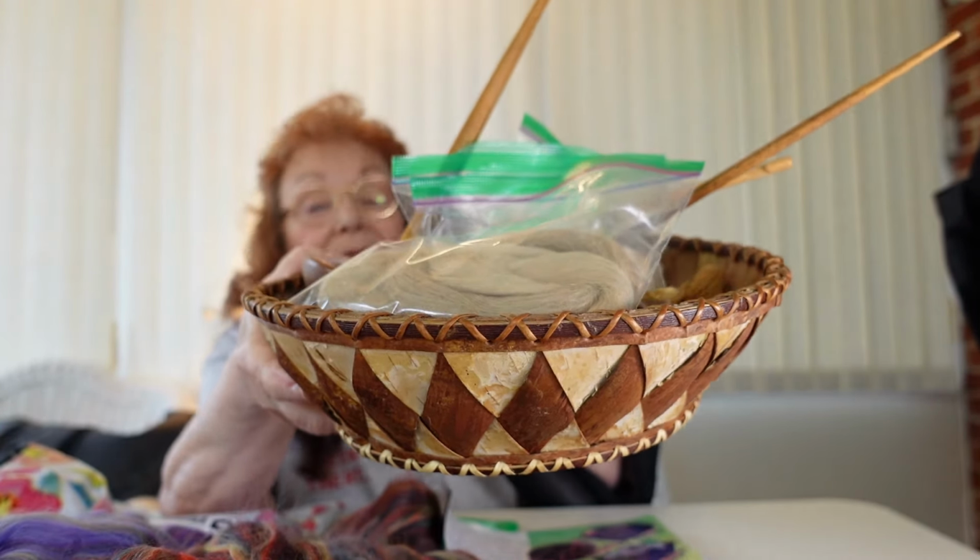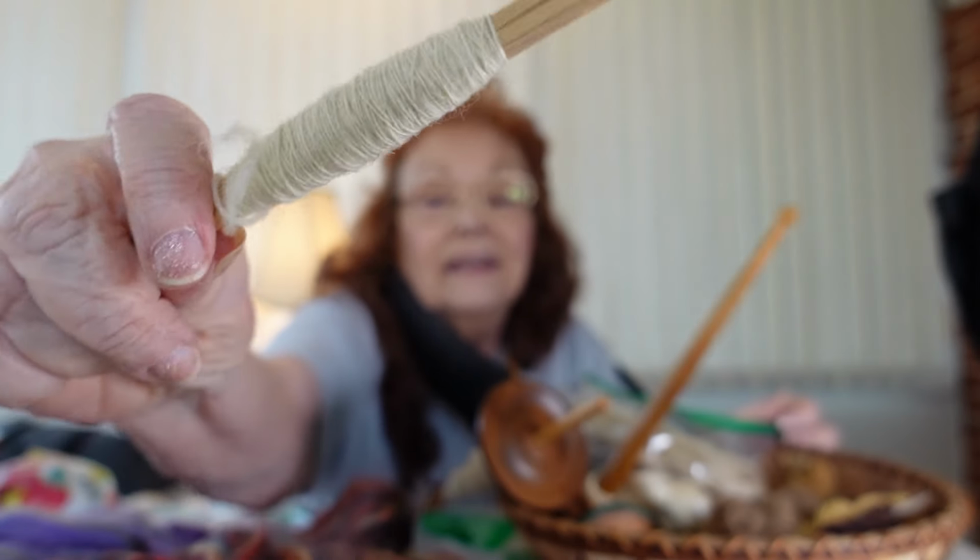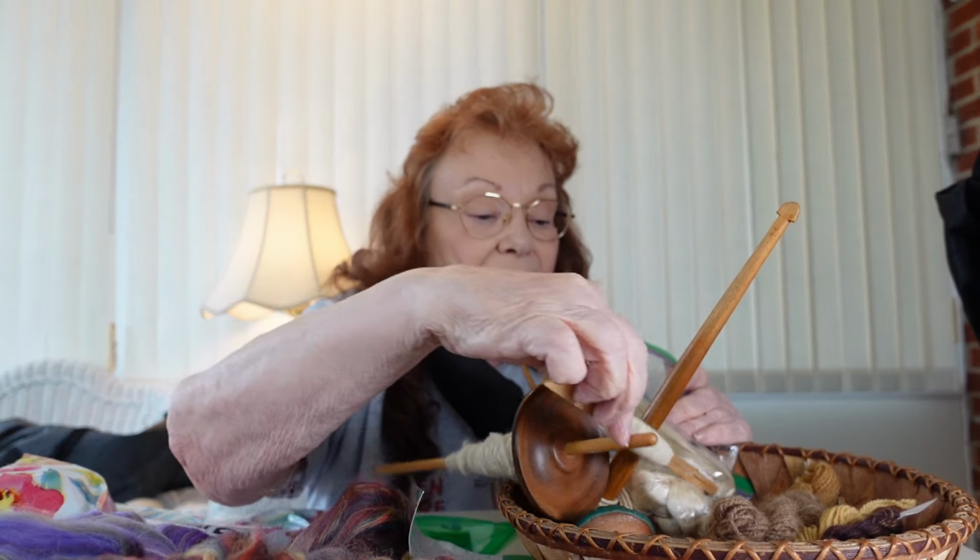And then I collected little things like some raw cotton and some silk. I was near a farm one day and I got them. You know how that goes. And then some camel hair. And then I tried my hand at spinning real fine yarn. That was my first try. That's real little, and it's just experimenting.